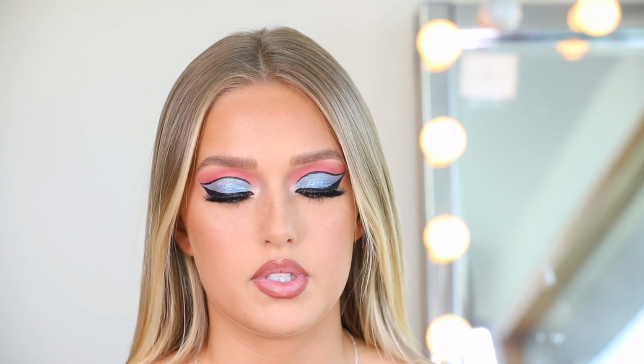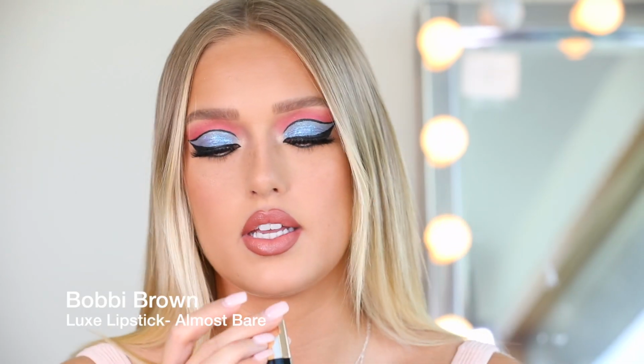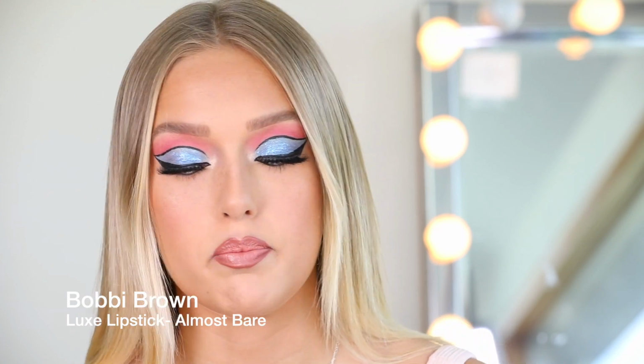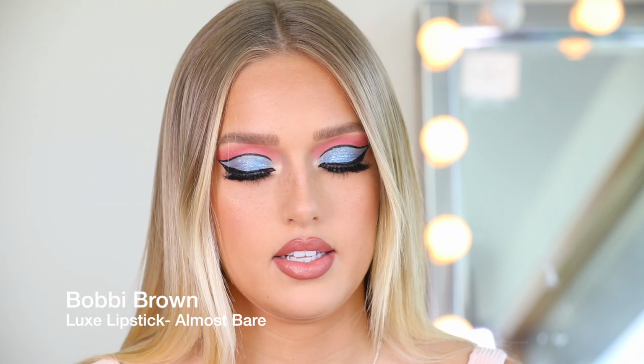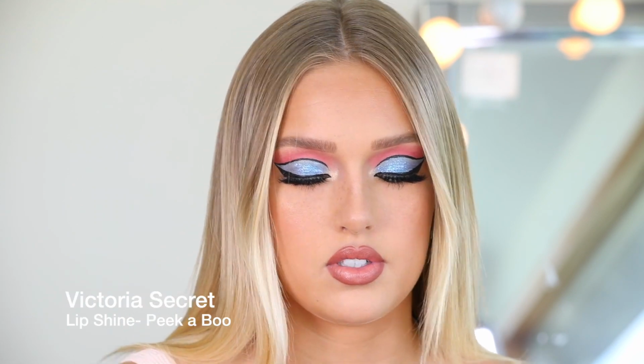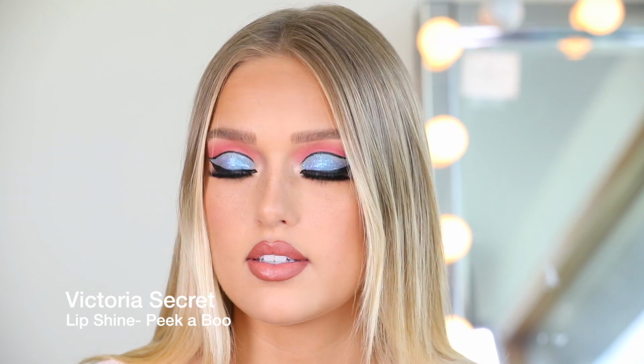I'm going to add lipstick. Oh yeah, the lipstick is the Bobbi Brown Luxe Lip Color in Almost Bare. I love it. And this lip gloss is a Lipshine from Victoria's Secret, and I don't think there's a color. Oh, Peekaboo. I love it. It's such a good gloss.